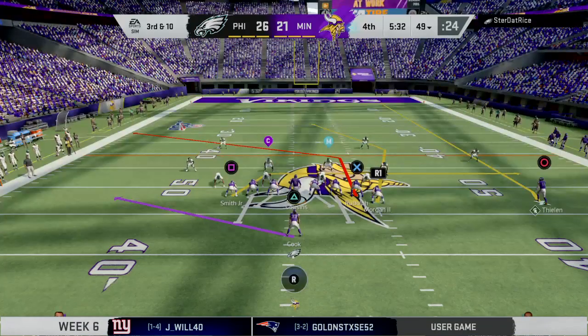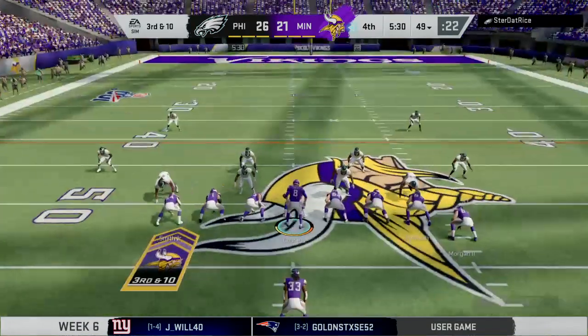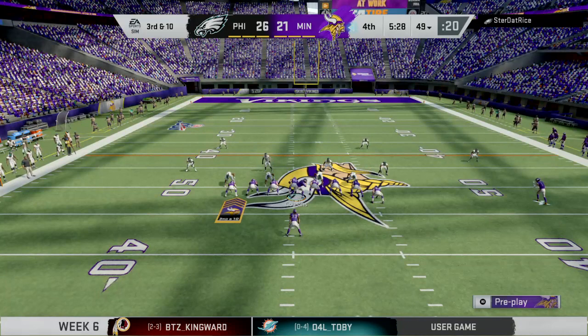Big play coming up. Here's 3rd and 10. I would expect to see some pressure here. Man, I got you. Hey, Ken.